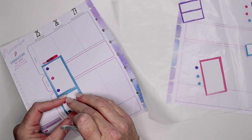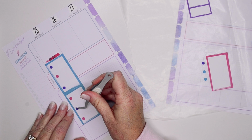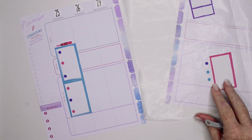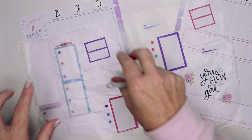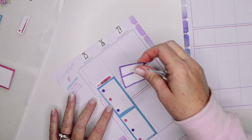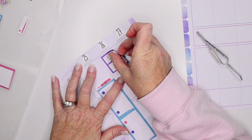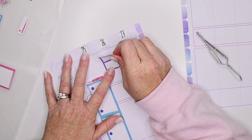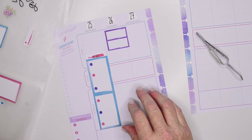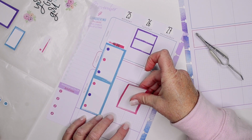I'm going to move this one down just a tad because I don't feel like it's centered well enough, but I like how cute that is. I just think that turned out really cute there. So then I thought I would take this double purple box and just kind of put it up here. And I do want to kind of offset it just a little bit. Okay. And then I'm going to bring this pink one in down here. Maybe I'll just offset all of it.